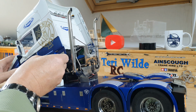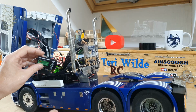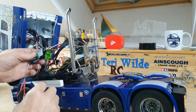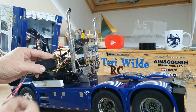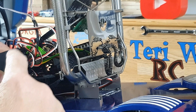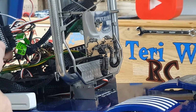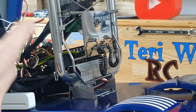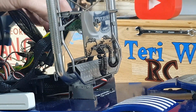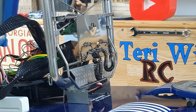So tilt the cab back up. Yeah, I'm surprised actually. It's not as much wiring as I thought there would be, but we are using, let's zoom in on that a little bit, we are using 9 out of the 10 channels, and then that one's in there. I don't know what they are, so I'm not going to move them. But what I need to do is set the radio up.